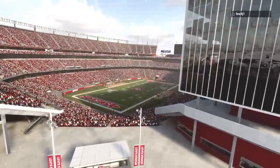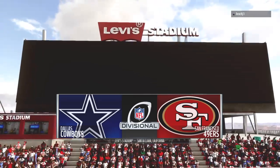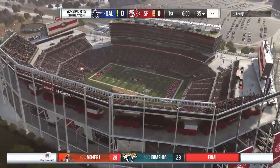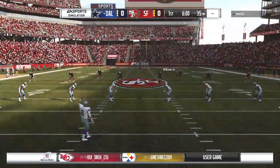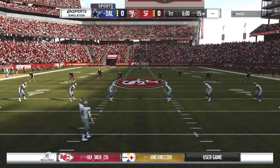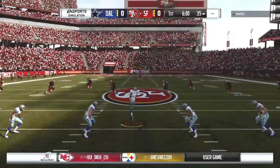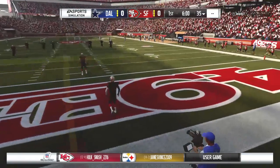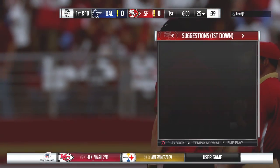All right, Coach. EA Sports coverage of the NFL brings us to the so-called Silicon Valley and Levi Stadium in Santa Clara. Ahead, we'll decide the second entrant to next week's NFC title game as we've got a great one in store between the Dallas Cowboys and the San Francisco 49ers. And that'll carry over the back line of the end zone for a touchback.